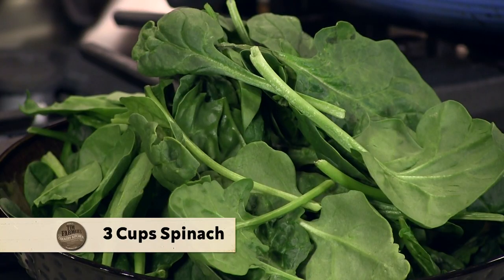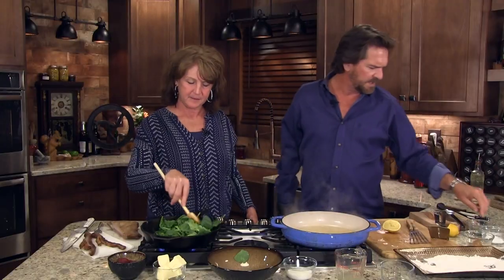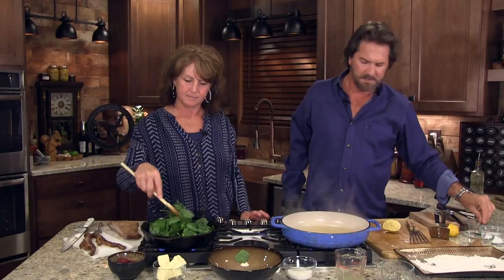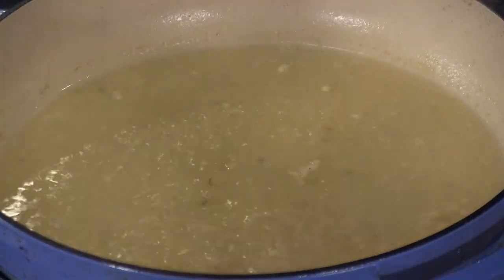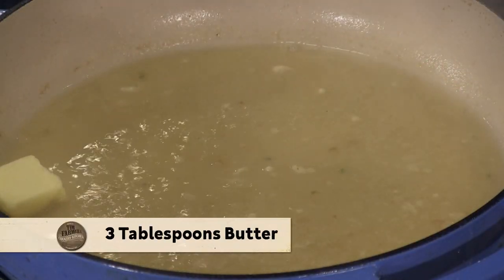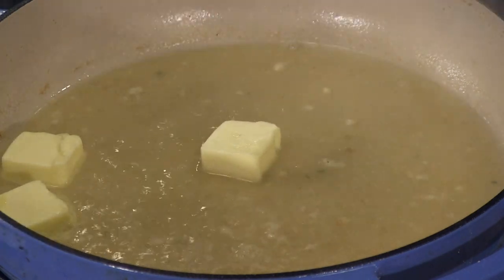Now I'm gonna drop this spinach in, and Ms. Farmer, I don't want to wilt this too much. Okay, so just turn it a little bit. I'm gonna put a little salt. We don't need too much salt because we've already got bacon in. A little bit of pepper. All right, I would say that's reduced by 1/2. That smells delicious. Now, one at a time, I'm gonna bring in a piece of butter here. Maybe 2 at a time. Maybe 3 at a time.